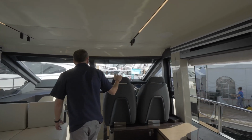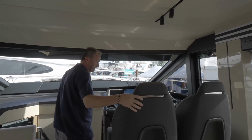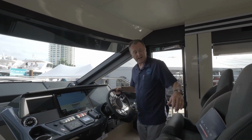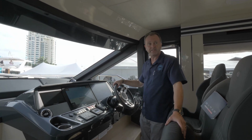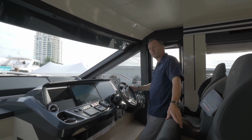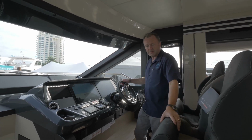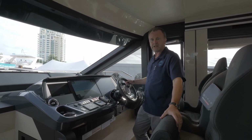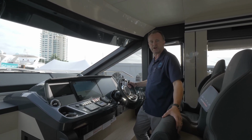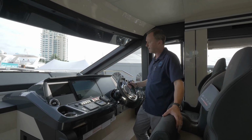Moving forward, you can see that there's a beautiful helm area with an exit and entrance door on the side, which is an option that I can't imagine not having in a boat like this. You also have a window that opens on this door with a side power window on the port side of the salon area, which gives you a nice natural breeze if you don't want to run the air and you're in an environment that is conducive for that.